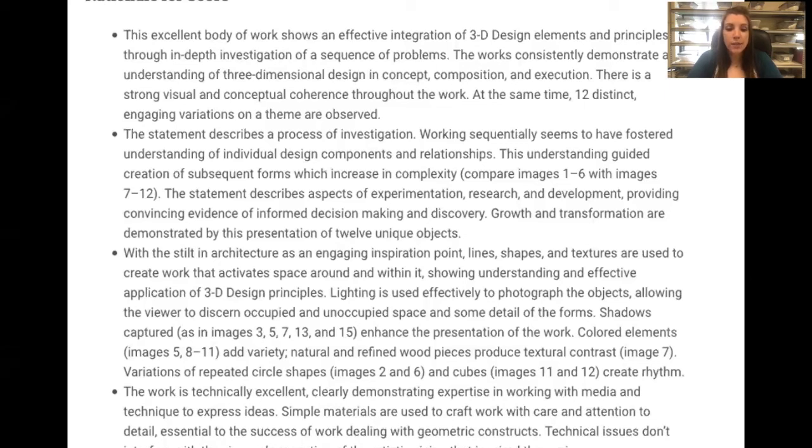The work is technically excellent, clearly demonstrating expertise in working with media and technique to express ideas. Simple materials are used to craft work with care and attention to detail, essential to the success of work dealing with geometric constructs. Technical issues don't interfere with the viewer's perception of the artistic vision that inspired these pieces.